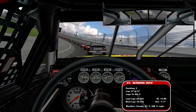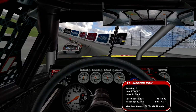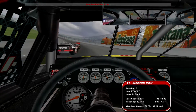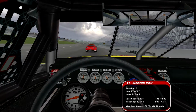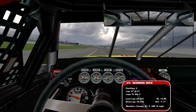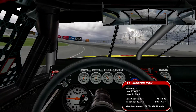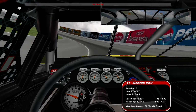We got the win in New Hampshire last time, although we got the win in Chicago last time, too, and I was hoping for a season sweep. But I think we'll do okay at New Hampshire. We might go for a season sweep there at New Hampshire and make our way into the Contender 12 next time around. Man, it's a tough pill to swallow, though, when you had a winning car and couldn't bring it home. But I'm not mad at 5th. Not mad at 5th at all.